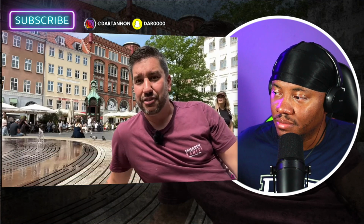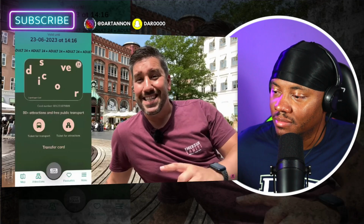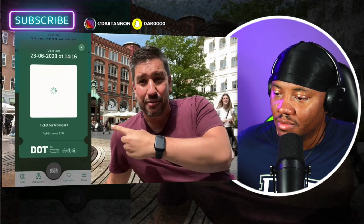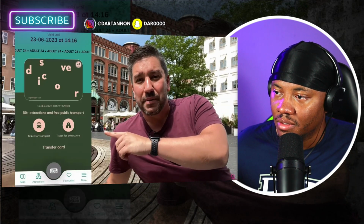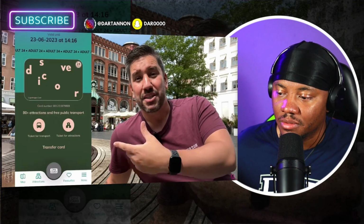Now, there's no turnstile to go through, so you just get on the train. They trust that you have a ticket or another form of valid public transportation pass. In this case of the Copenhagen Card, what I had to do right here is open the Copenhagen Card, click on transportation pass, and it pulled up the QR code that they could scan.